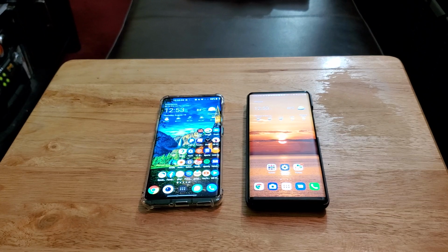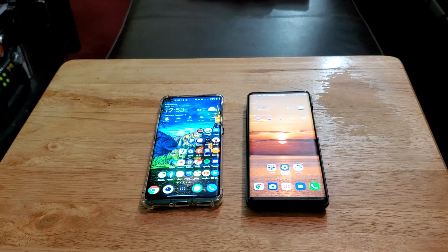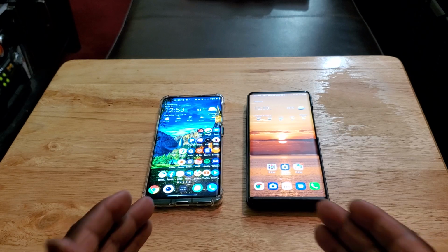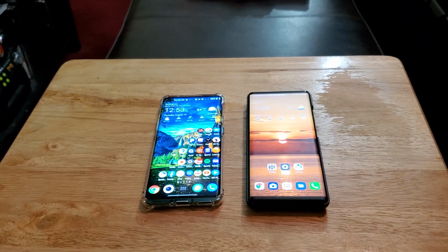All right, keep that in mind. Now with the selfie, you got a 32 megapixel pop-up selfie on the LG Wing, and it shoots at 1080p at 30 frames per second. No 4K recording and no 1080p at 60 frames per second. So they're pretty much the same when it comes to the selfie camera. They didn't give much love to the selfie camera.